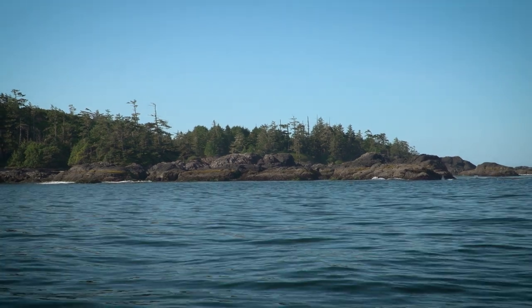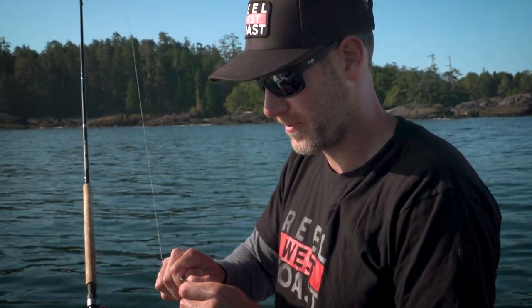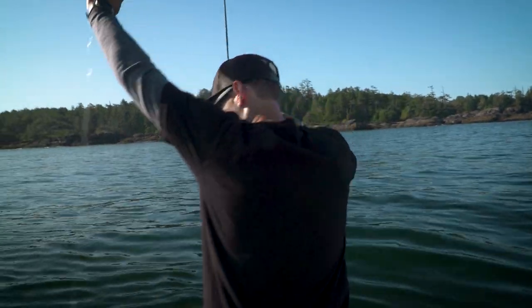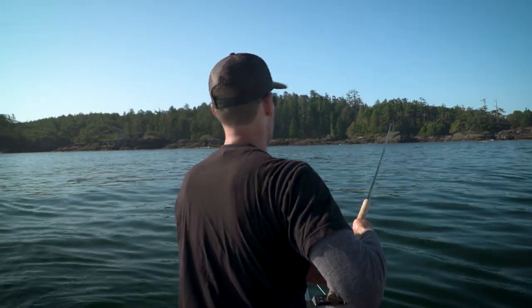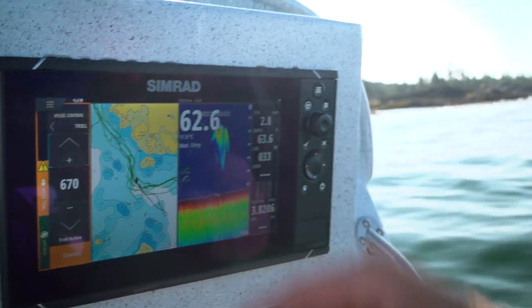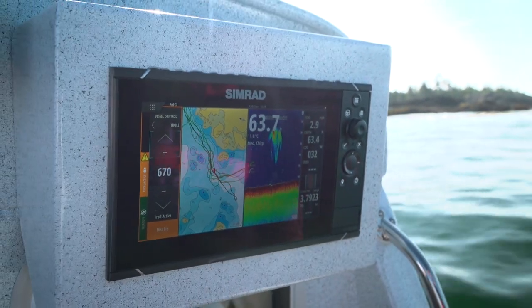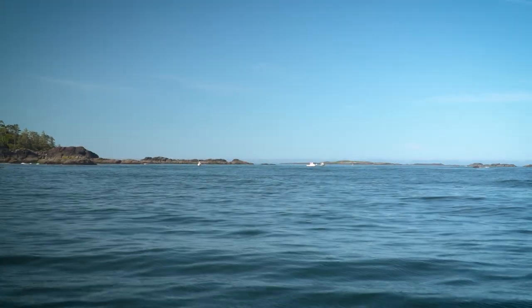This is a fun spot to fish. It's kind of in tight to the rocks and shallow. We got a few friends up there too, a couple guys up there. It's a busy morning. Fishing in there, nice big patch of bait here. We're actually fishing Blunden Island here, kind of off the northwest corner. A few other boats ahead of us here and some fish around.